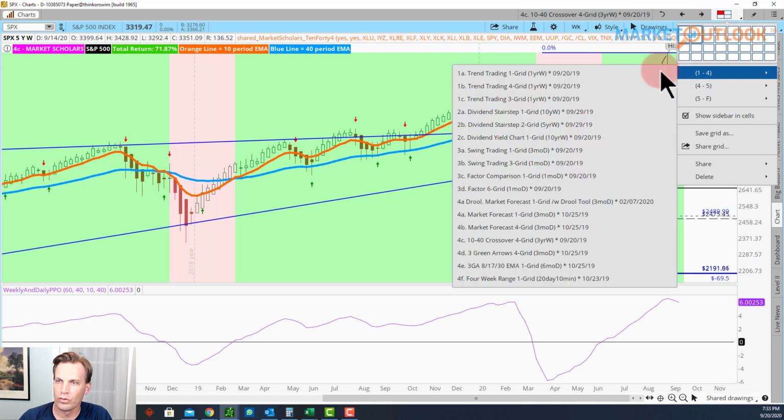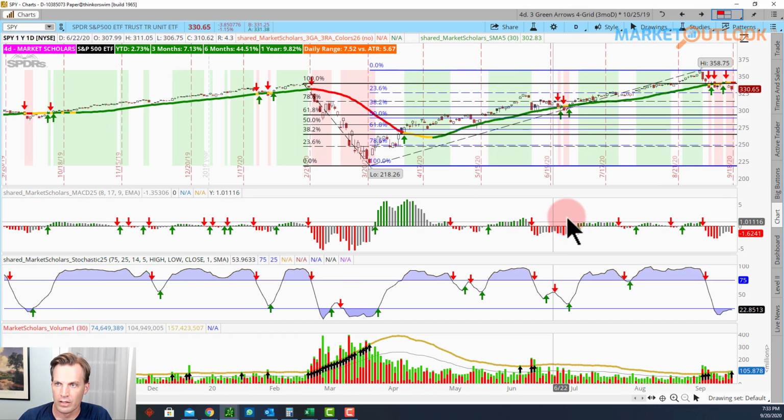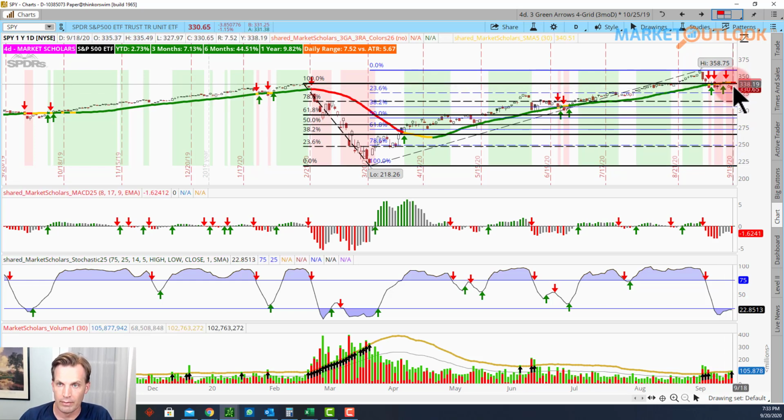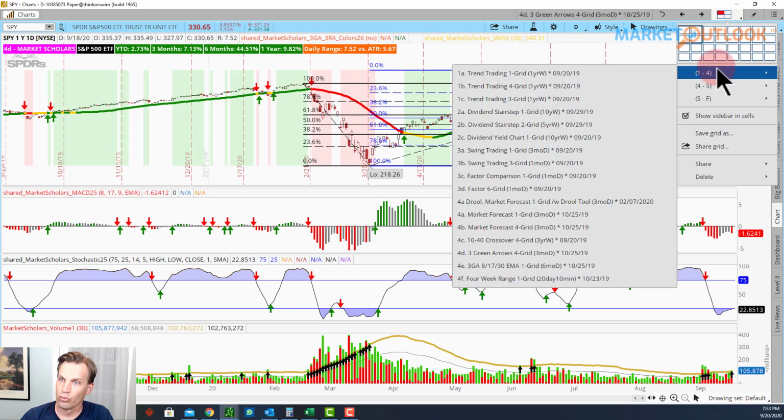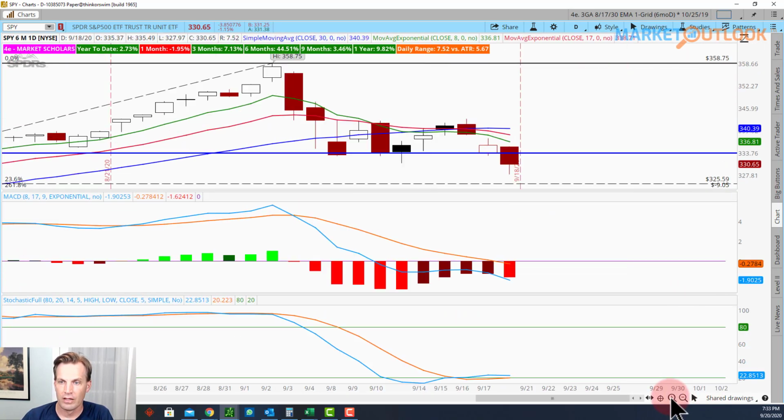If we take a look at the 3 green arrow chart, whoops, not that one. This one, you can see again we have 3 red arrows and a red line being below a falling moving average, and a little bit of a pickup in volume as well. So there's again a red flag. We haven't been able to bounce back above the 17-day moving average. We've been below it all the way since here. The only time we got close was right there, and we actually closed down by the end of the day, and the MACD histogram's rolling back down too.